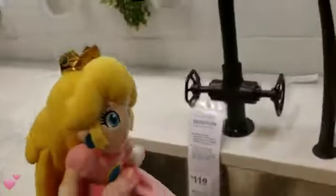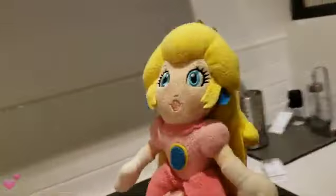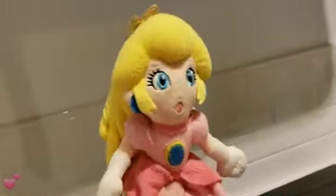But this sink doesn't work, I don't think. It's on display. Luigi's in the fridge. There's nothing in there. Probably nothing in the cupboards either. No, of course not. And this is a butterfly picture, an oven. I'm looking for the toy section, but I don't know where that is.